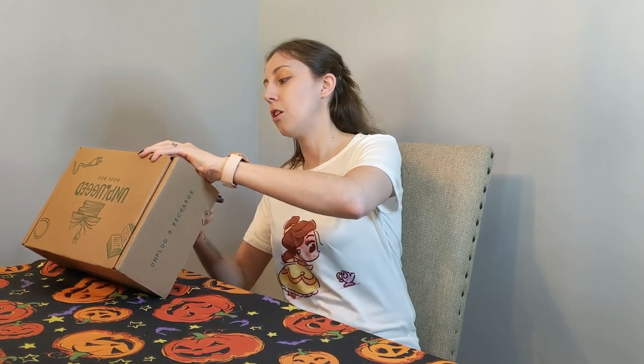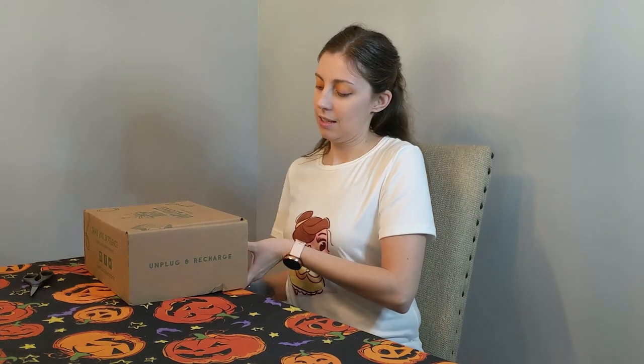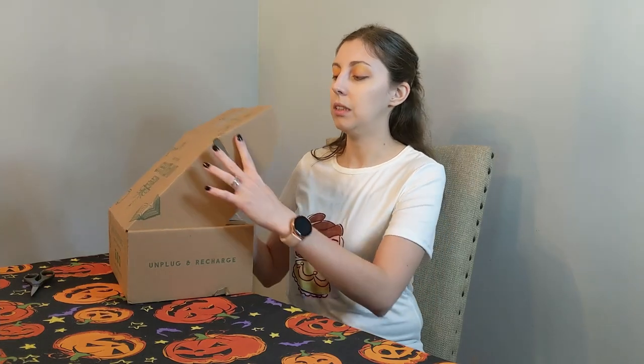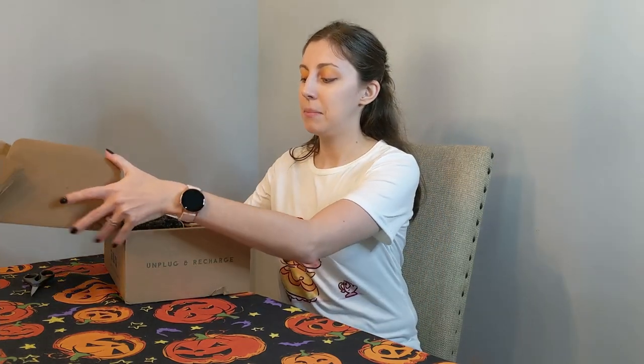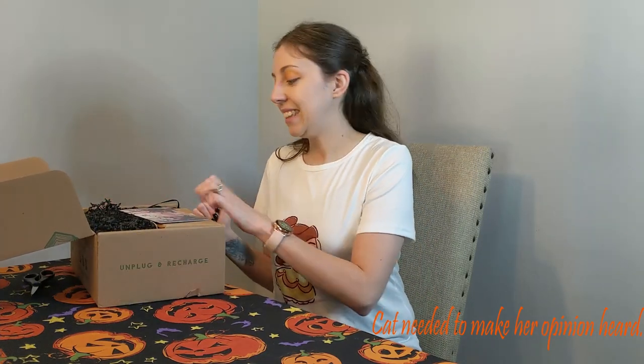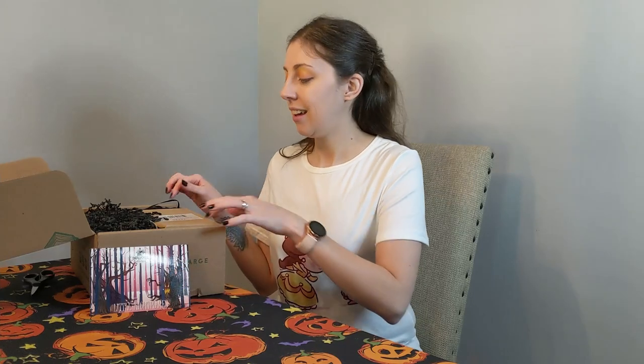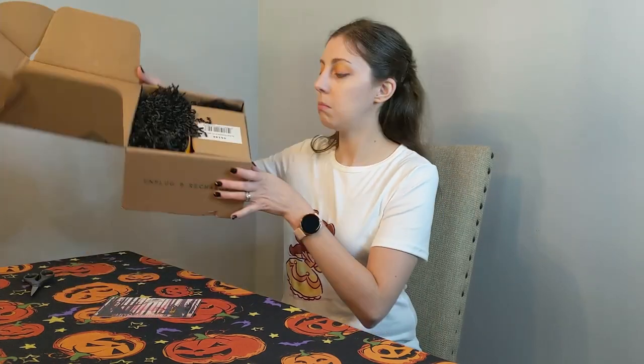I'm looking forward to opening this all week. It's such a struggle not to just go ahead and open it. This is the first box that I have ordered to be delivered, because, yeah, Halloween, gotta have it, love it. And so we'll see how this goes. We have our spoiler card that I don't want to look at yet, and yeah, spoilers. Lots of black squiggles this month.